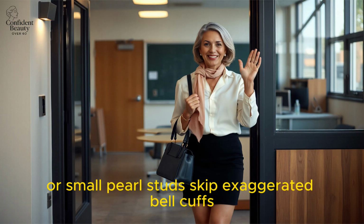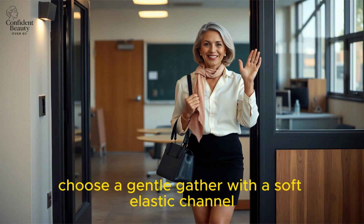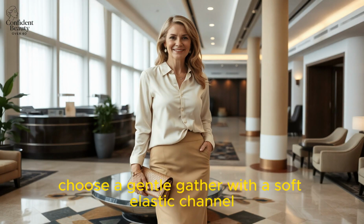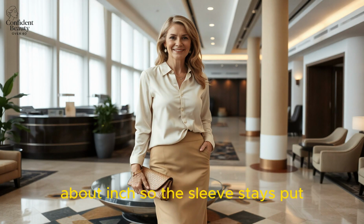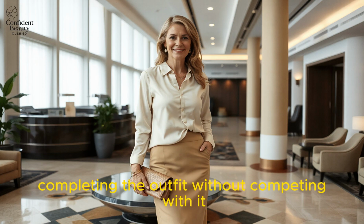Skip exaggerated bell cuffs if you spend hours working. If you want movement, choose a gentle gather with a soft, elastic channel so the sleeve stays put. With these refinements in place, accessories and hair can do their best work, completing the outfit without competing with it.